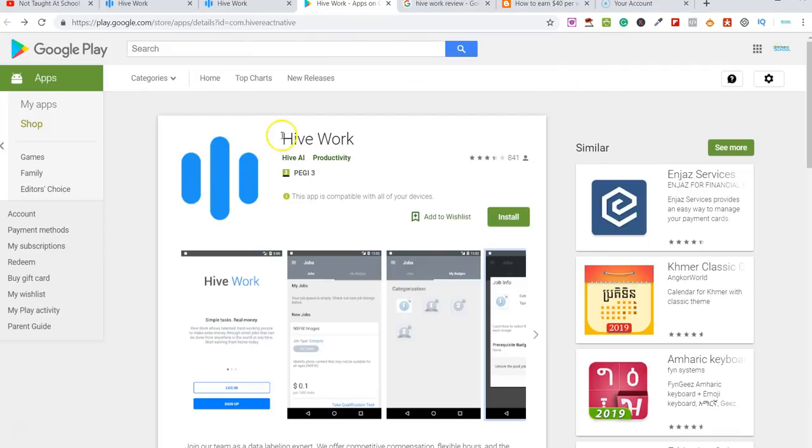And that's it. So you can see here, Hive Work, this is over on the Google Play Store. It's currently got a 3.4 out of 5 rating from 841 people. So you can get this on Google Play and also on the App Store.